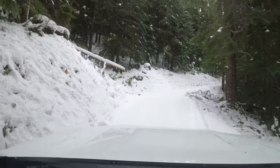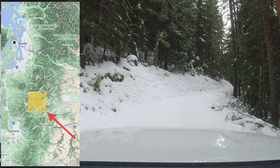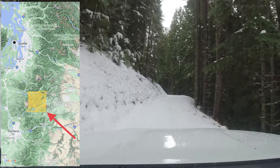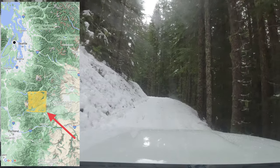All right, plowing new tracks, headed up the mountain. Awesome. At about 3,300 feet of elevation, and we're headed for about 5,000, so we'll see if the snow picks up.